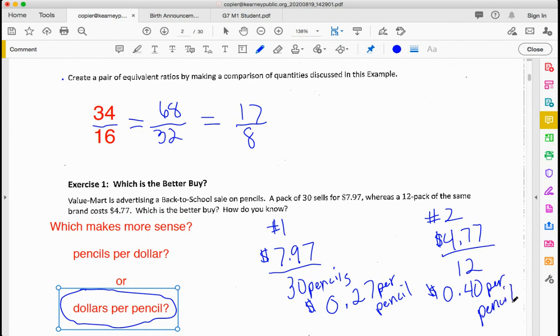Okay? Now, would you rather spend 27 cents per pencil or 40 cents per pencil? 27. But again, some families, if you're the only kid, do you need 30 pencils? Parents are like, nope, 12 would be good enough. One per month for the year. But I know some kids go through 1 or 2 pencils a day. So I buy in bulk.